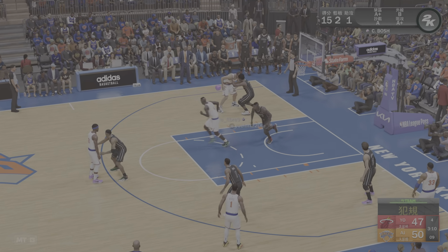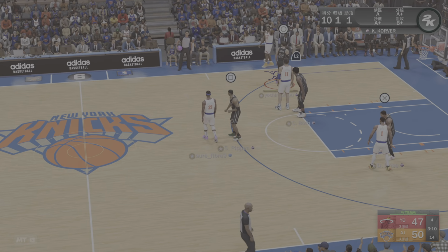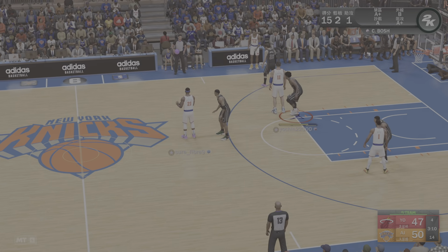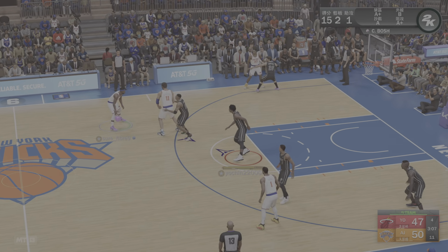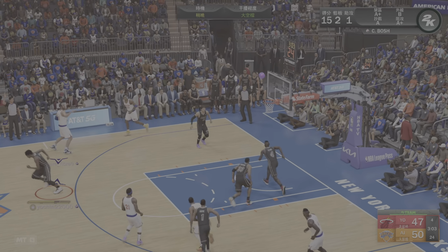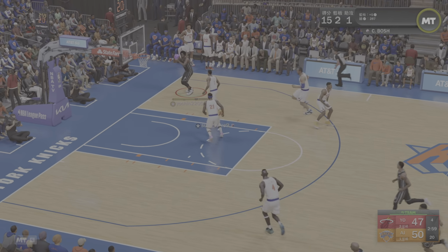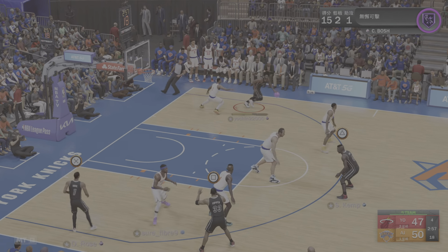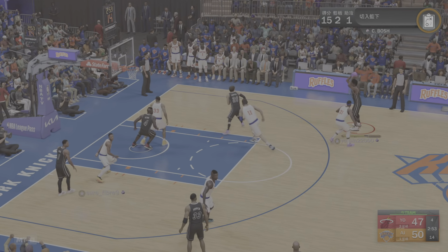Here's Ilgauskas. Awaiting foul. Chris Bosh. Third personal foul. Second team foul. Last quarter of play, about 2 minutes in now. Pass to Ilgauskas. The three is up. He can't get that one to fall. And Miami will go the other way with it. Here's Bosch.